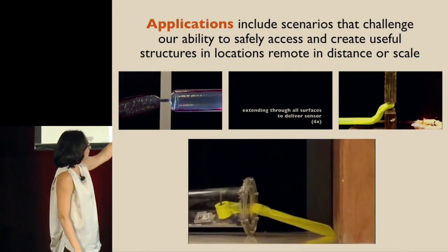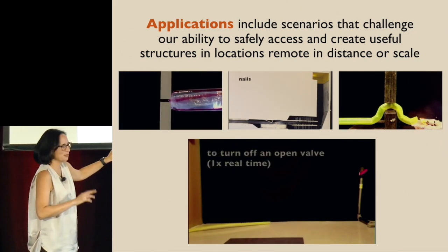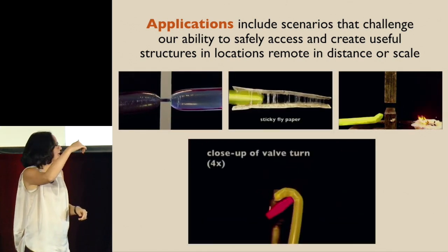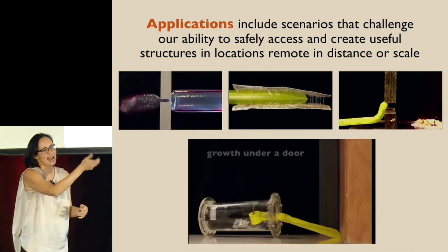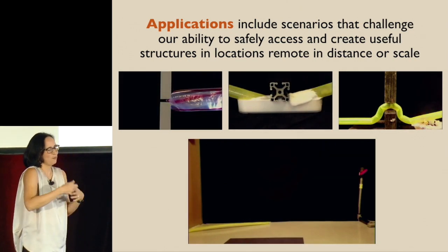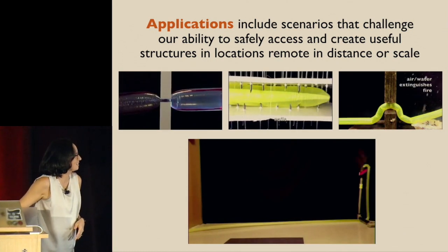So here we grew it under a door. We pre-mechanically programmed it through this non-reversible direction change to grow up and around and hook around a lever which it could turn, for example, to turn off a gas leak or something like that. So you can imagine a search and rescue or disaster scenario. You could get into places where people don't want to go and then do some kind of manipulation task.